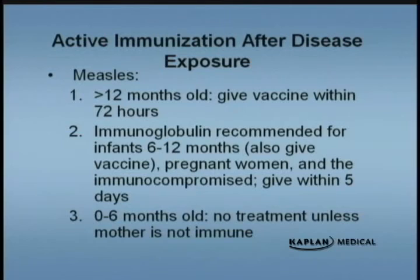After exposure, you can still achieve immunizations depending on the disease. So for example, if the patient has been exposed to measles and is greater than 12 months of age, you can give the vaccine within 72 hours of exposure, and you may be able to prevent them getting the disease.